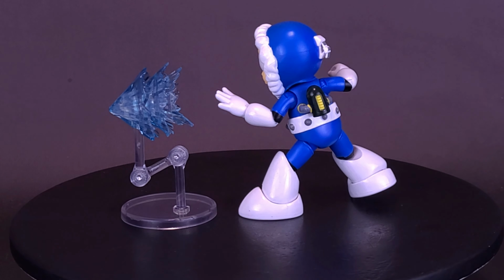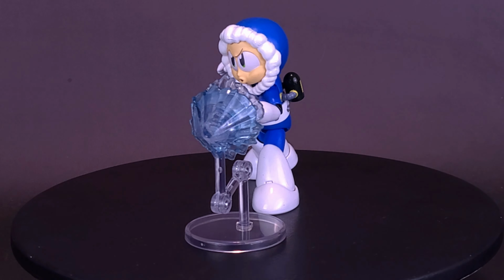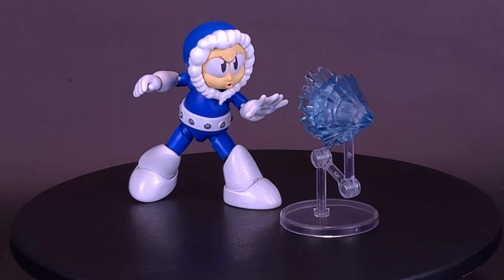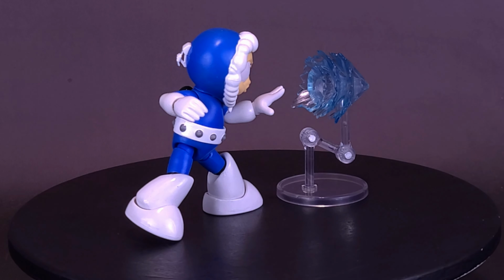As already mentioned, these are available as of right now. Again, I can't speak for how available they are in stores, but here in Canada, distribution isn't always the greatest. I haven't yet seen these in local stores, but I can certainly tell you online, they're going for $19.99.